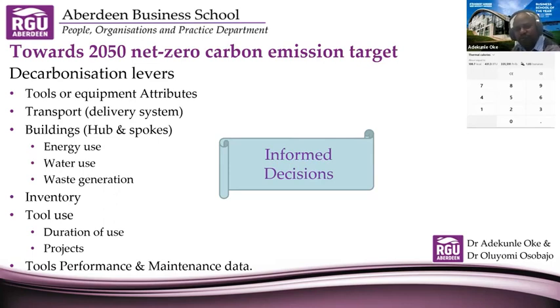We look at how they manage their inventory or how they can better manage their inventory, whether they want to use physical inventory or e-inventory. Also, we look at the tool use behavior, the duration of use, and the projects that users are using the tool for. And also, we try to collect data on tool performance and maintenance.